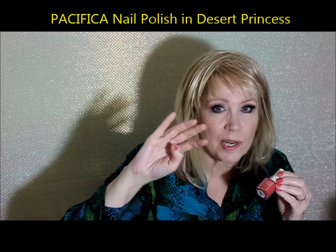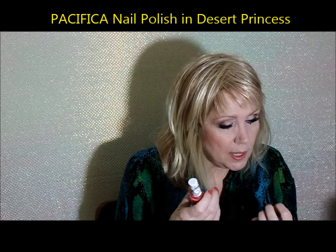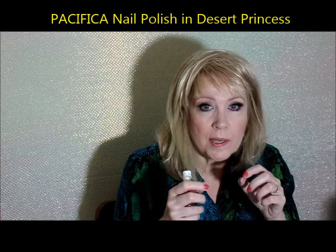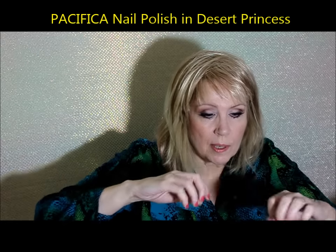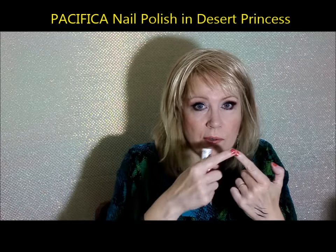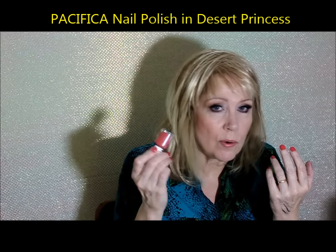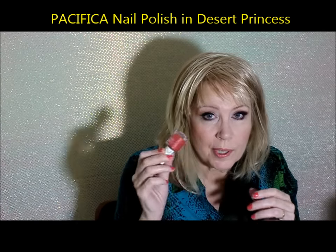It goes on shiny and beautiful. This is one coat. Went through a whole work day, and there's just a teeny bit of wear on the edge, but I was scraping labels off of things with this finger, and so there's just a little bit of wear. It works better than my Orly or my Zoya polishes, so it beat them. And it's about $9 a bottle, so it's the same price, so it's not a low-end nail polish, but this is beautiful for autumn time.